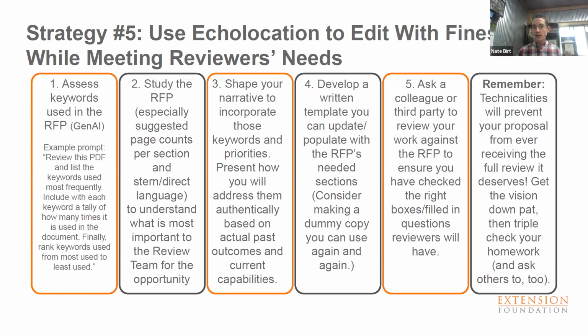Use it as a partner, right? Use it as an assistant, like, take a look at this, I have this question. And then, trust but verify. Double check your homework in the actual RFP with your own eyes. You can also split up the review among multiple people.